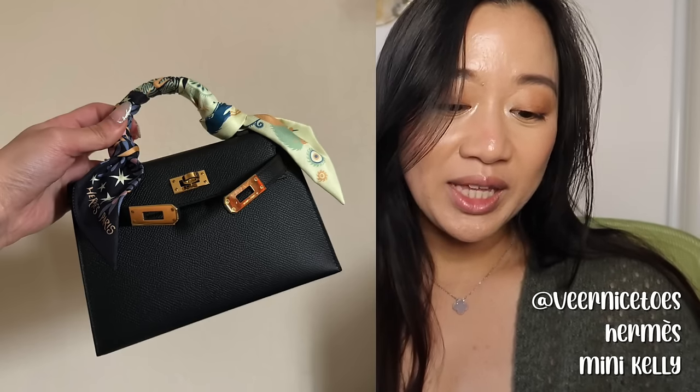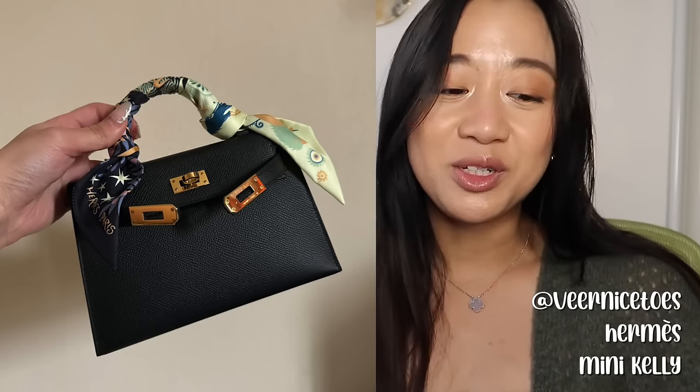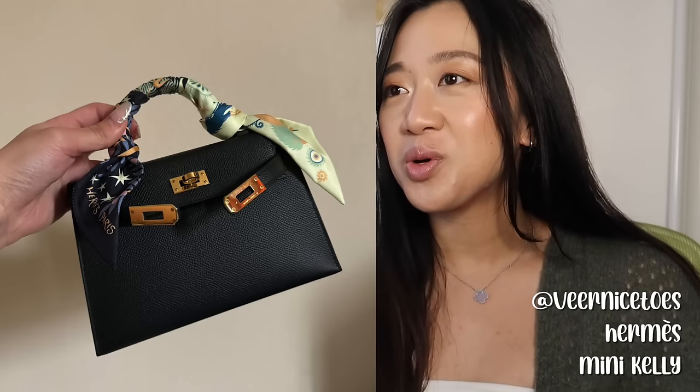And of course with the grain leather, I don't know exactly what type of leather this is, because like I said before, I haven't started my Hermes journey yet, so I can't tell the difference between the leathers. I just know the Clemence one is the softer one, which I like for the picotins. But anyways, I think this is super cute.